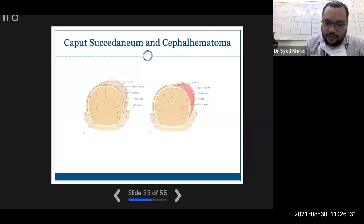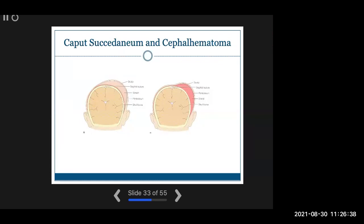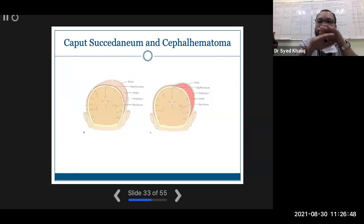Okay, so first is skin, and then connective tissue, loose connective tissue. And then A is for aponeurosis, L is for loose connective tissue, and P is for periosteum. You remember your periosteum covers the bone, kan? Periosteum covers the bone, betul? So cephal hematoma is bleeding under the periosteum.